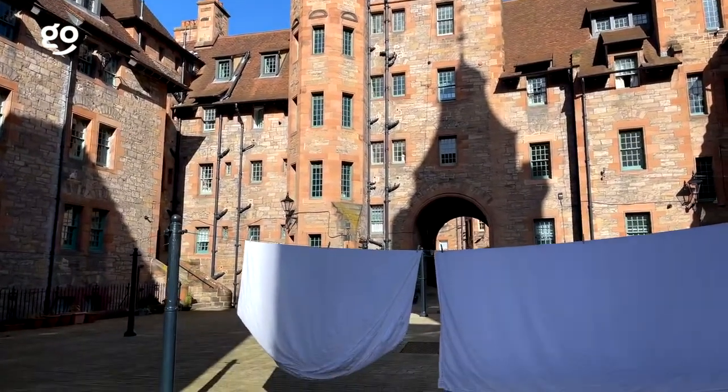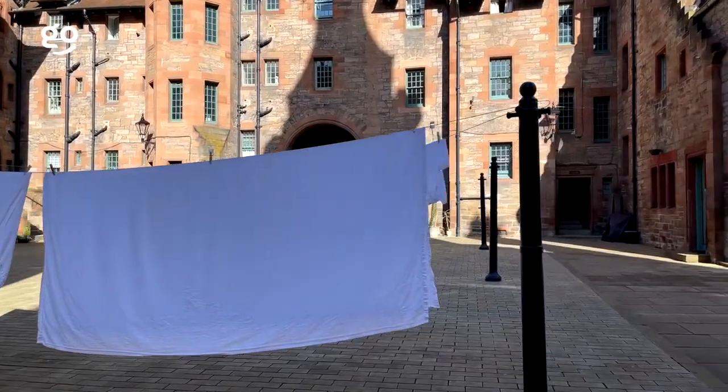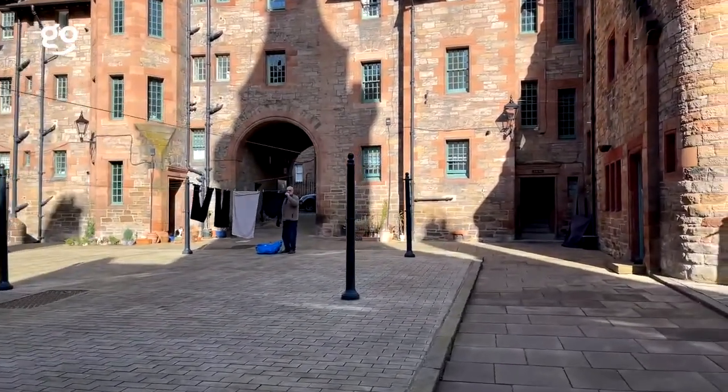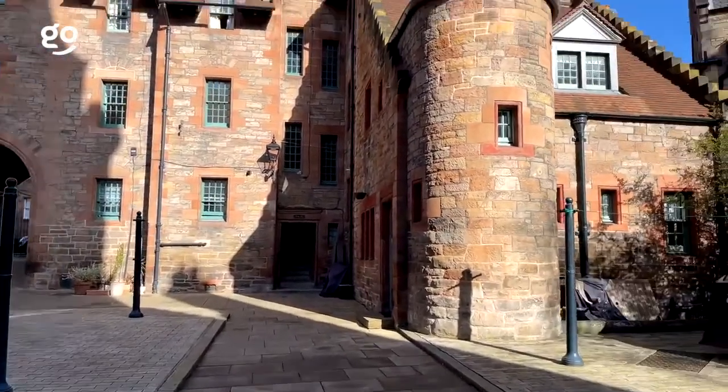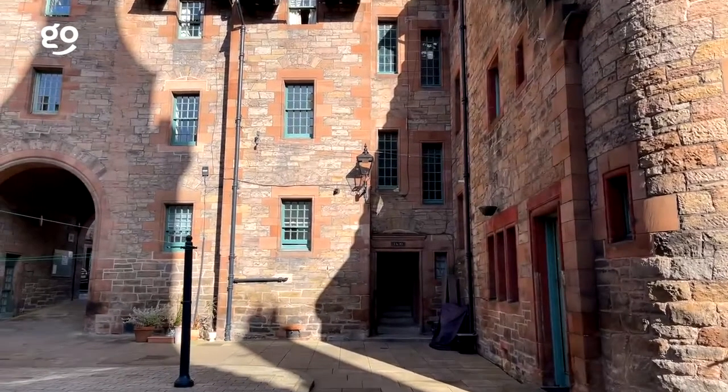Now this is a communal drying green. So if you don't have space inside your property, you could come out and you could hang your washing here. Most of the tenements in Edinburgh and all over Scotland have communal drying greens for that purpose.